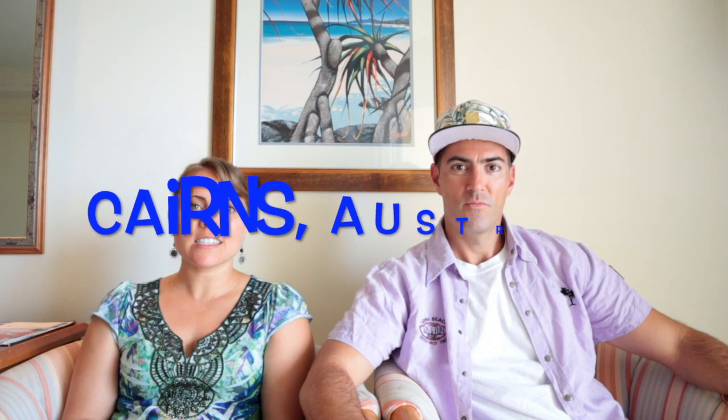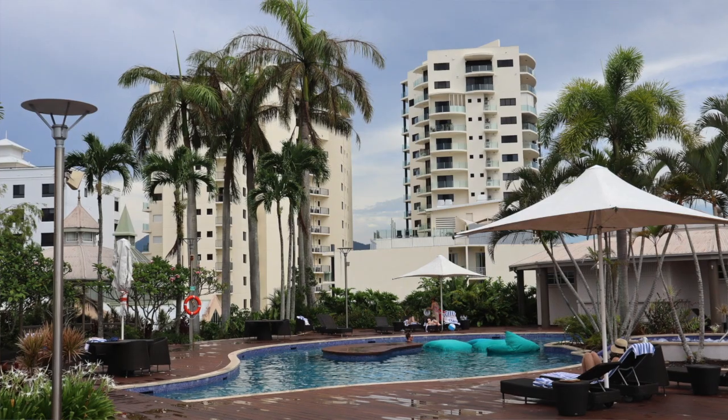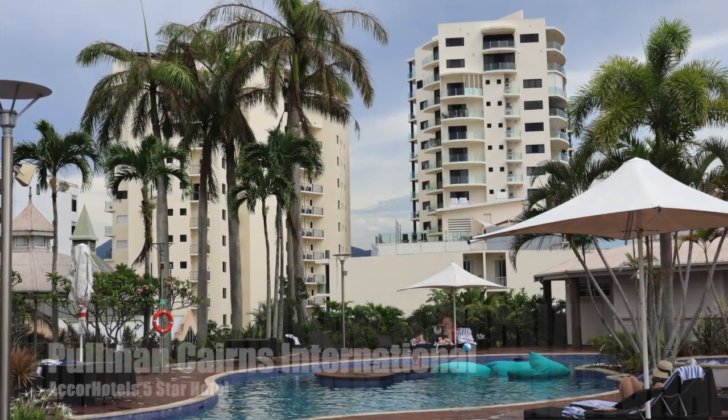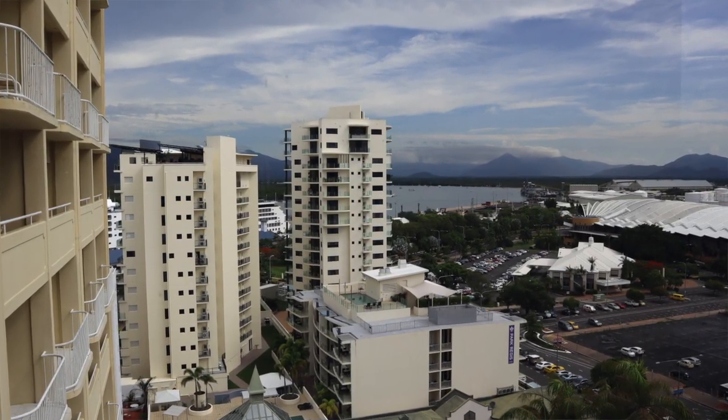We are in Cairns. We arrived this morning and just kind of hit the ground running. We checked into the Pullman Cairns International. Very good check-in experience, and it's a nice hotel. Yeah, it's raining right now, guys, so we're not going to show you what it looks like outside, but hopefully in the next couple of days we'll be able to get some shots from our balcony and show you all what we can see.